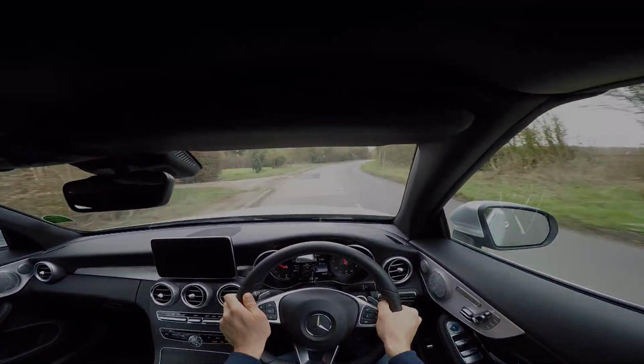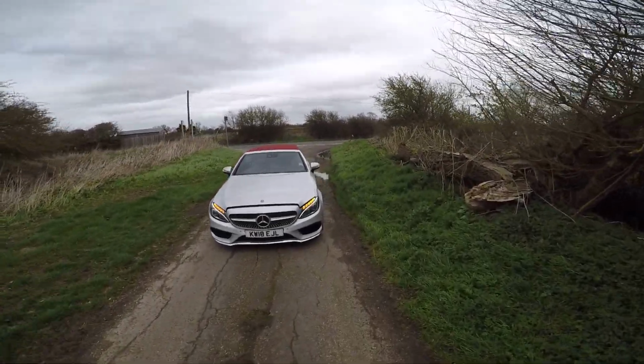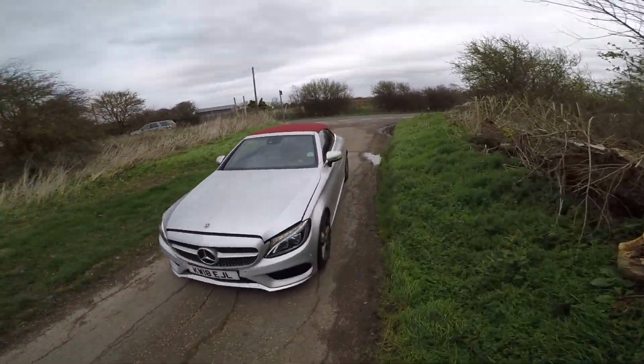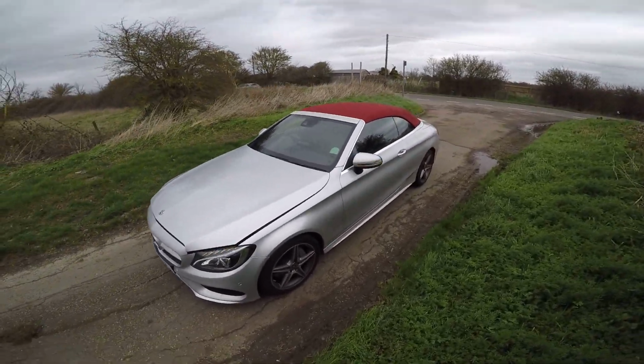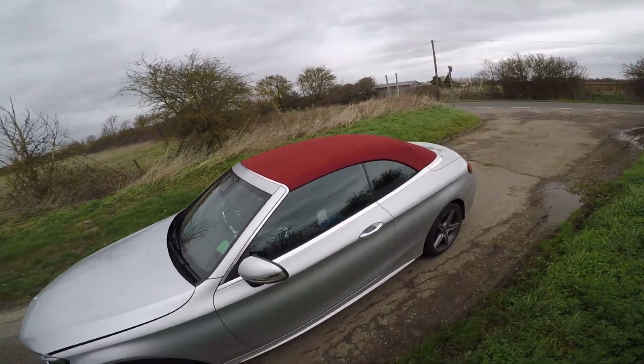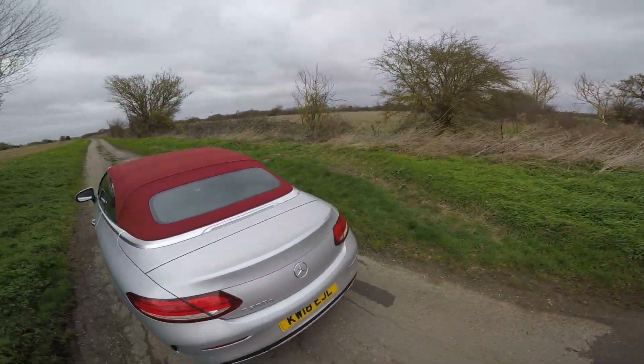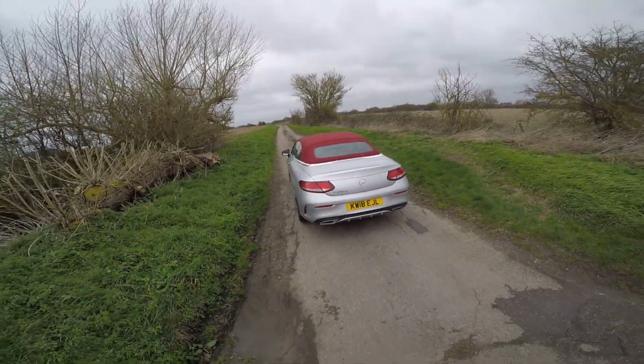I give this car a 7 out of 10. For sure, it's a nice looking car. It's nice to drive. However, it's just some of the materials that will leave you feeling a little bit disappointed. And as we all know, Mercedes, well, they're not renowned for their reliability. But if it's an eye-pleasing cabriolet that you're looking for, then this car might just be for you.